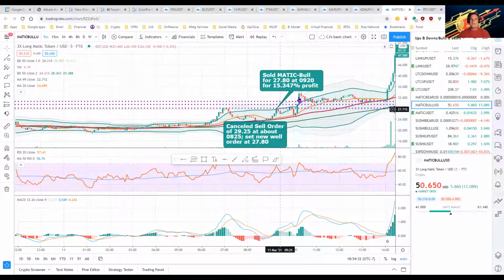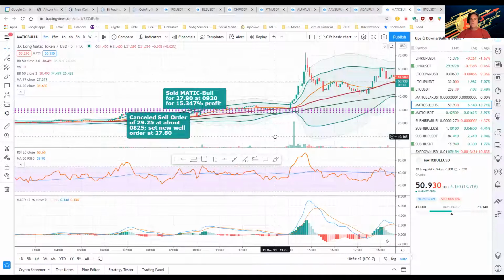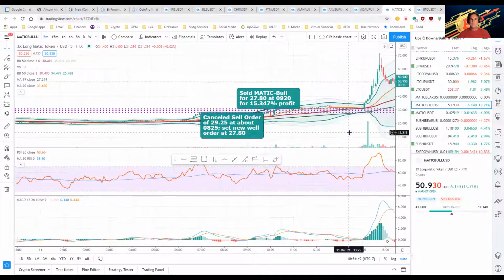Afterwards, it does dip, and it does eventually hit my first resistance level, my sell order, and then does go beyond it quite a bit. As you can see, it's shooting up. Matic has been crazy this week, as it's a new listing on Coinbase Pro. It shot up, dumped, shot up again. It's just been all over the place.